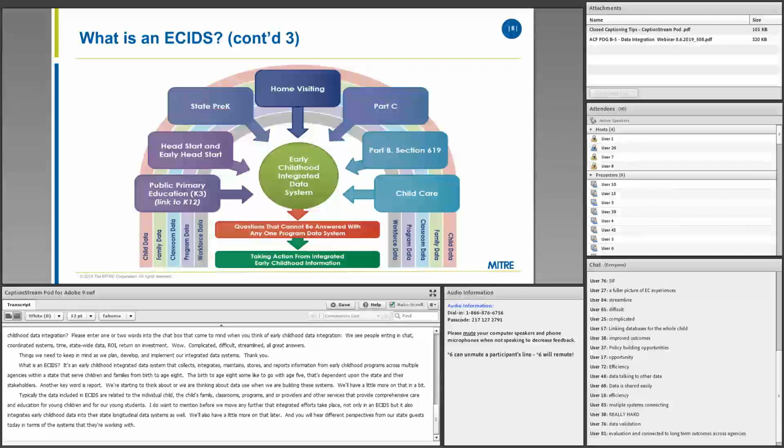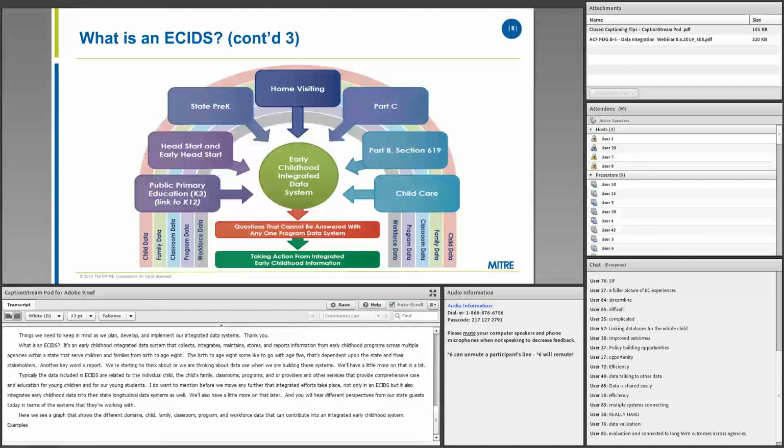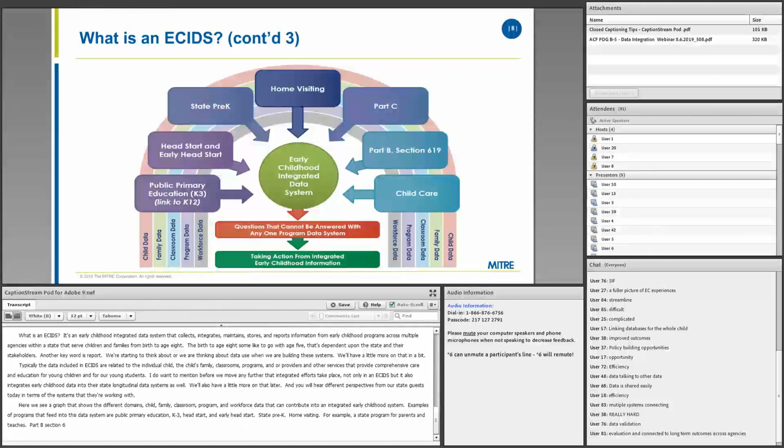Here we see a graph that shows the different domains, child, family, classroom, program, and workforce data that can contribute into an integrated early childhood system. Examples of programs that feed into this data system are public primary education, K-3, Head Start and Early Head Start, state pre-K, home visiting, so, for example, a program like Parents as Teachers, Part C, early intervention, Part B, Section 619, which is preschool special education, and child care. It could be public child care.